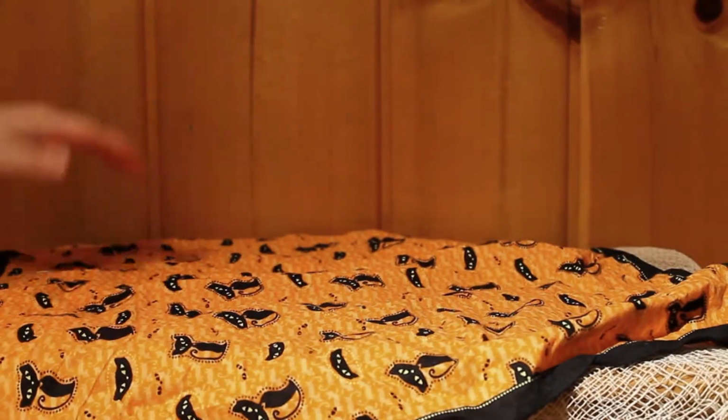Okay, now we are in the basement. We have more traditional Halloween decor upstairs, and down here we have more of a Day of the Dead theme.